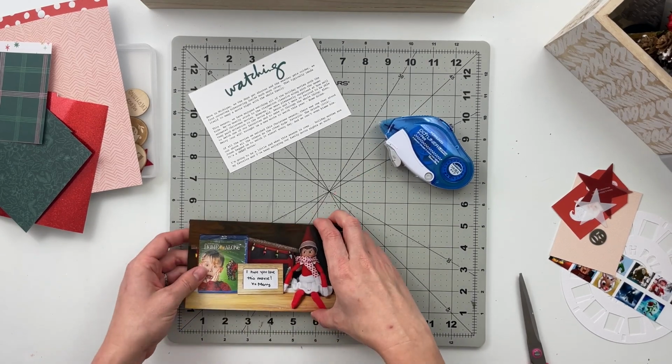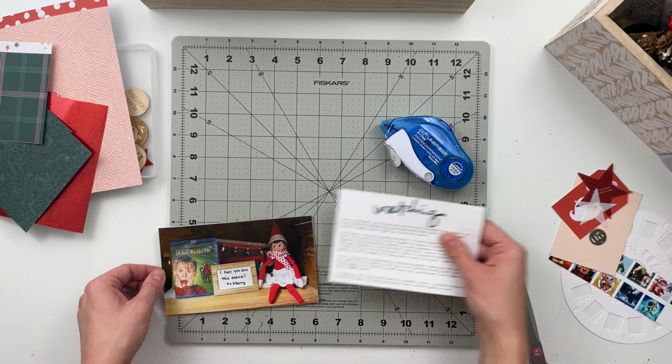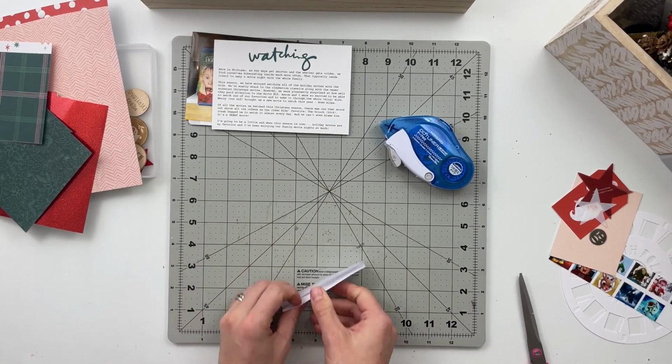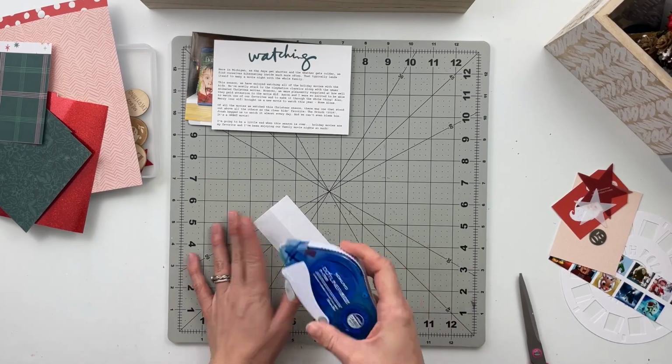Anyway, so I added some roller adhesive to the back of that chipboard frame there. Then I stuck it down on top of the quote card and just trimmed off a little bit that was poking outside of it. To make it into an interactive element, what I did is I took a piece of copy paper and I trimmed it into a 4-inch by 2-inch piece.